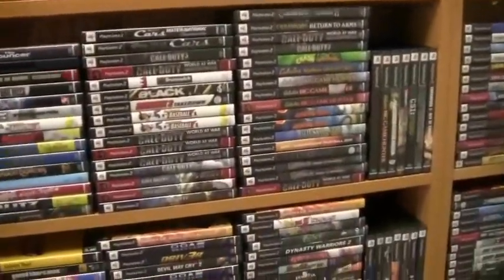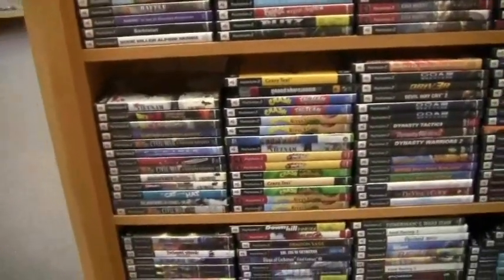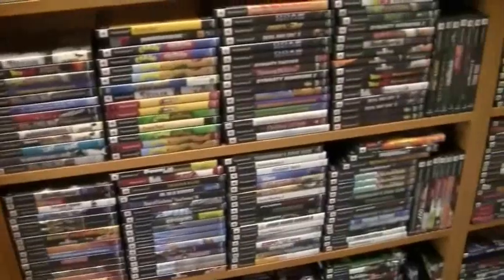But probably their biggest selection of games is for the PlayStation 2. They had nearly 2 shelves just filled with PlayStation 2 games.